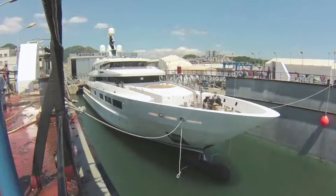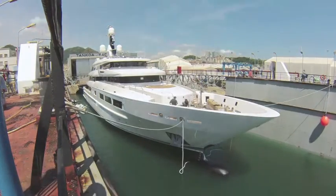I'm Guido Orsi, I'm president of Tankoa Yachts. Here behind me there's motor yacht Suerte. It's Tankoa's first model that we launched the 1st of July. It's a 70 meter yacht and will be presented in Monte Carlo in Monaco Yacht Show 2015.